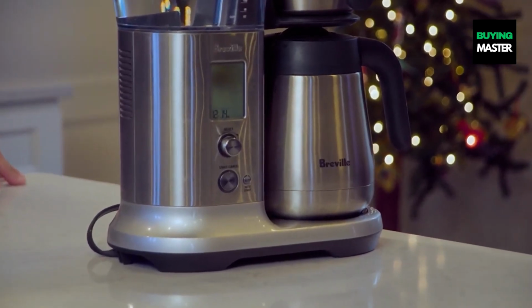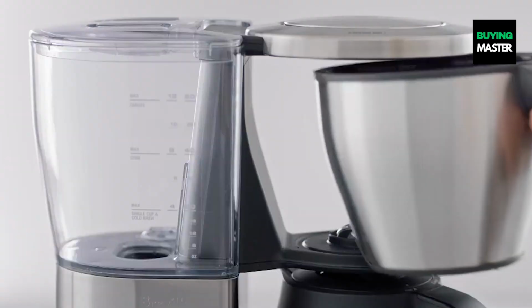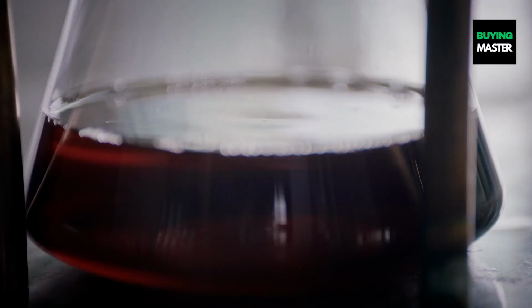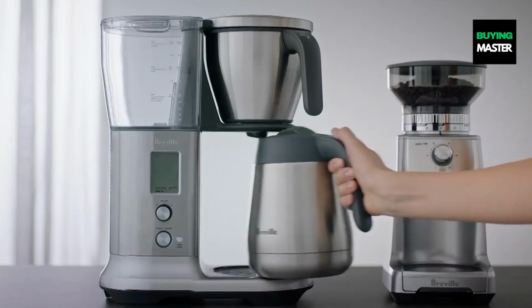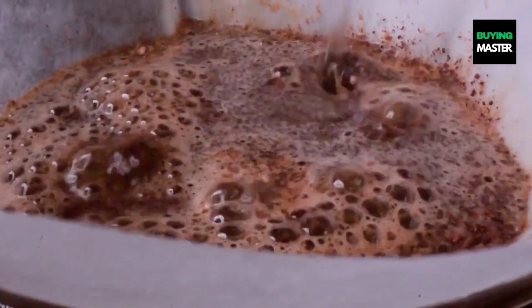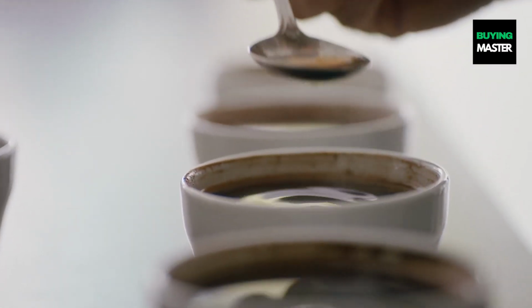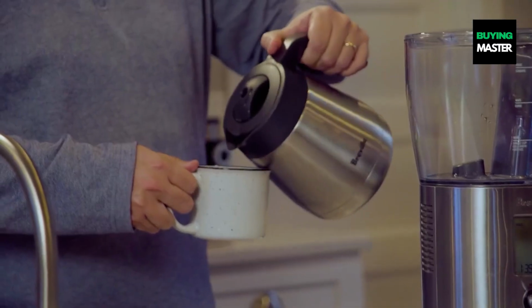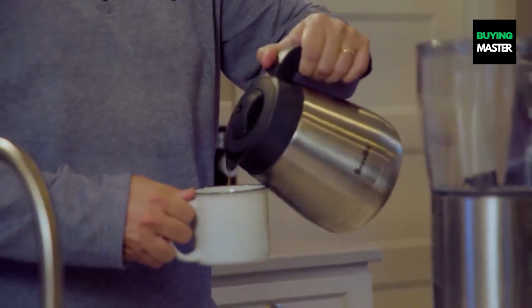If you love experimenting, the My Brew setting allows you to tweak the temperature, bloom time, and flow rate to get the exact taste you're after. The machine also features an adjustable and precise PID temperature control, ensuring that your coffee is brewed at a stable temperature. With the option to brew as little as 1 cup or as many as 12 cups, the Precision Brewer is equally suited to solo mornings or entertaining a group.